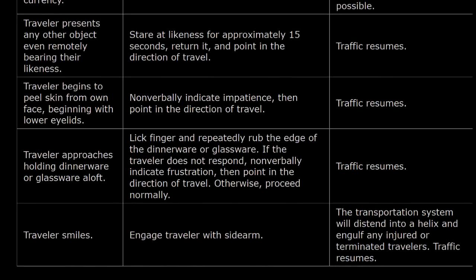Response: non-verbally indicate impatience, then point in the direction of travel. Result: traffic resumes. Behavior: traveler approaches holding dinnerware or glassware aloft. Appropriate response: lick finger and repeatedly rub the edge of the dinnerware or glassware. If the traveler does not respond, non-verbally indicate frustration, then point in the direction of travel. Otherwise, proceed normally. Result: traffic resumes.